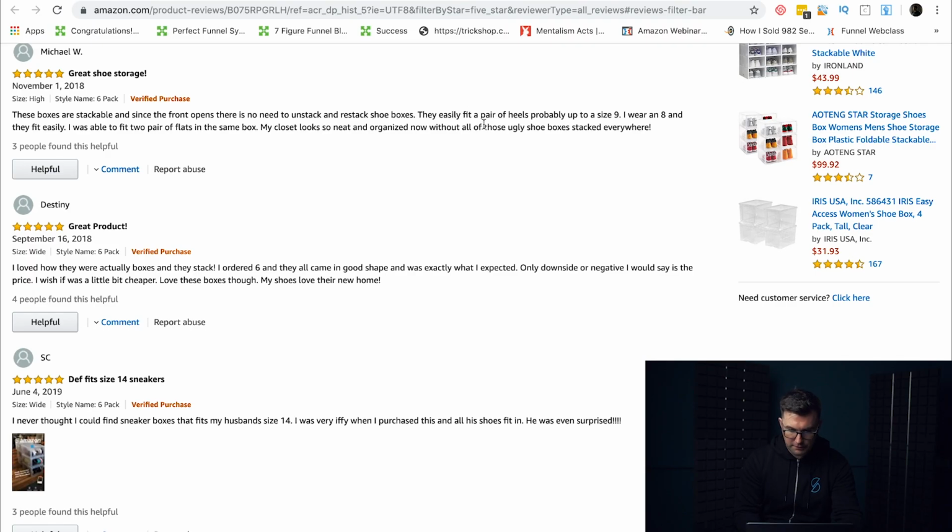They easily fit a pair of heels, probably up to a size 9. That's an important point, by the way, because you want to make sure, if these only fit up to a size 9, did you say in your listing that it fit up to a size 12? Some people don't test the product enough, and that can happen, and that can lead to a bad review, which we may see in just a second.